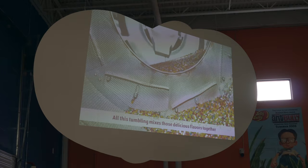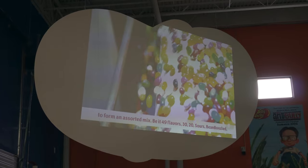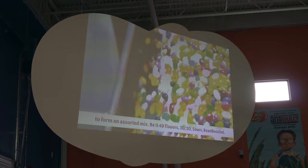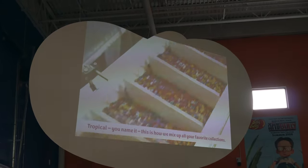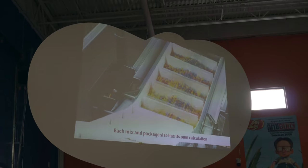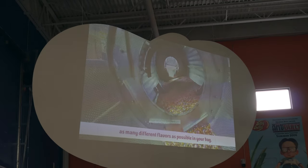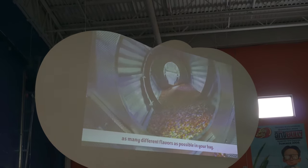All this tumbling mixes those delicious flavors together to form an assorted mix, be it 49 flavors, 30, 20, sours, BeanBoozled, tropical, you name it. This is how we mix up all your favorite collections. Each mix and package size has its own calculation and ratio of flavors needed to ensure you end up with as many different flavors as possible in your bag.